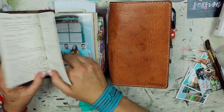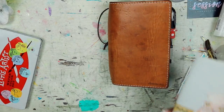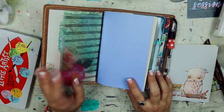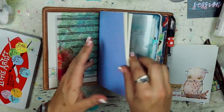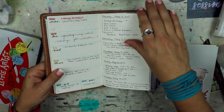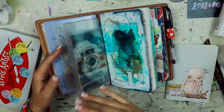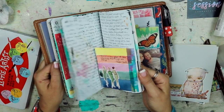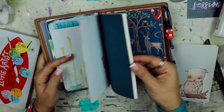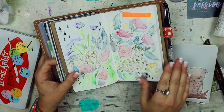I am just going to show you my actual bullet journal. I decided to go back to my B6 Slim, and this is not much different than my setups before, other than I have now a bullet journal insert at the front. So this is now what I'm working in. And then I've got my journal here that I journal in. And then I have this journal, I think is for like church notes or something. And then this is like my art one.